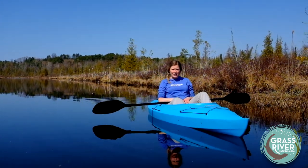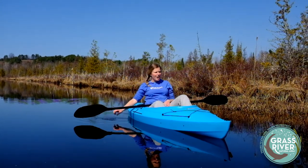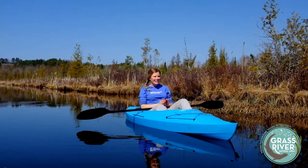plant-wise and habitat-wise to the Grass River. You can see that it's a super slow-moving river. A lot of the things we see today we'll see at Grass River too. So let's get started.